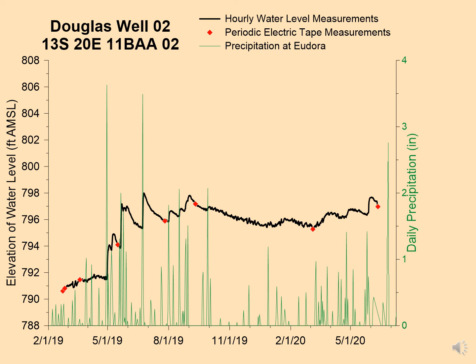Here we are plotting elevation of water level in the aquifer on the left y-axis and daily precipitation from Eudora on the right y-axis. And the station is about maybe 3 miles to the east here. You'll note that just about every change in water level is associated with a precipitation event. Thus, it appears that the clays and silts prevent much interaction with the two rivers, but that there do appear to be vertical pathways through the clay and silt that allow rainfall to recharge the aquifer relatively quickly.